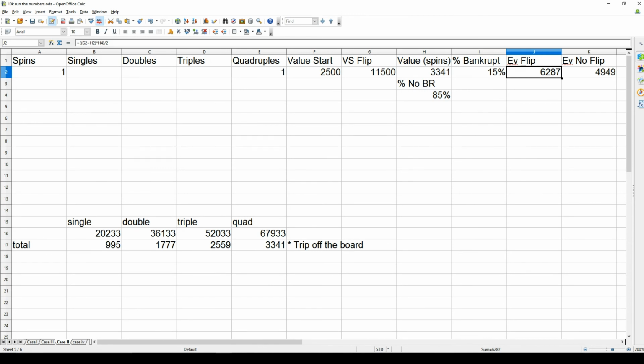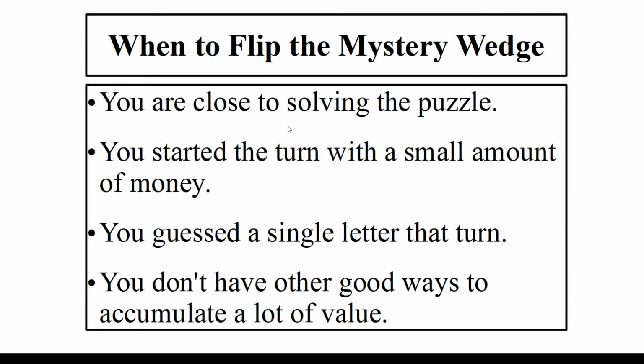However, I still like this example because it really demonstrates a lot of what we've learned about when we should flip the mystery wedge and when we shouldn't. We have a puzzle where the player can solve it whenever they want, so they're not going to have to worry about flipping the mystery wedge, only to lose the $10K to a bankrupt later on. The player also started with just $1,500, so there's not much risk there, and the player had the possibility of guessing a single letter that turn.